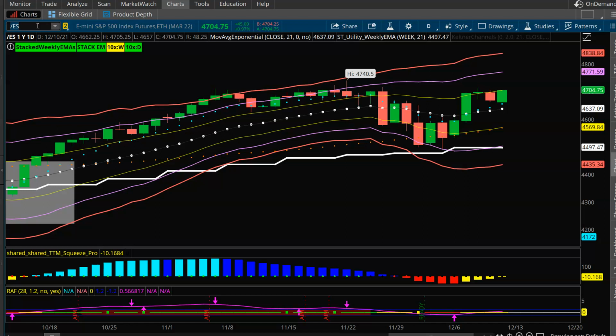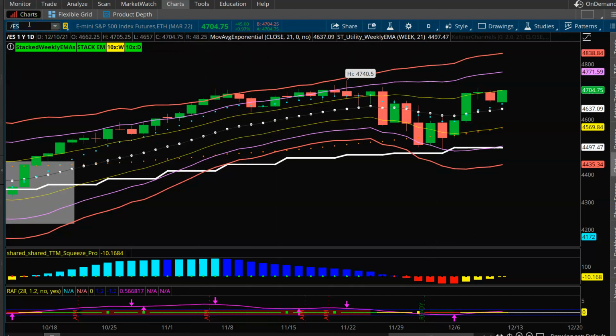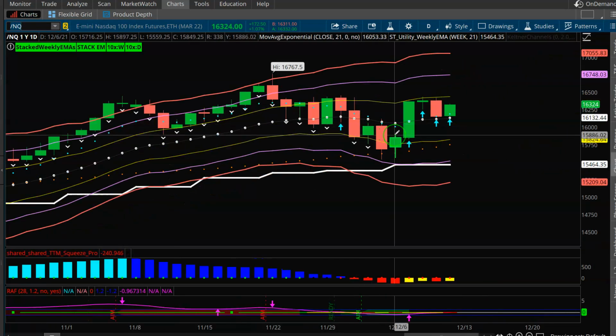But that's what I got for you, a quick recap of this week. What we've been discussing over the last handful of weeks here is, does this pullback hold up at the weekly 21? If it does, probably not the time to buy puts into last Friday's close, and probably the time to patiently look to build some long positions.